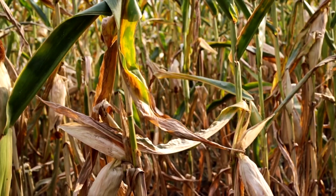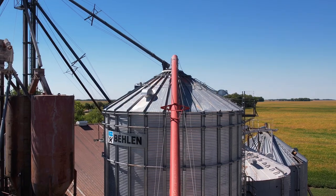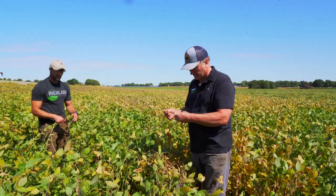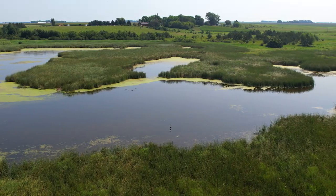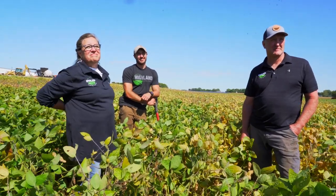Rain in our area is usually about 30, 34 inches. This year so far, we've had 10. So we're having to think differently, as the climate is obviously affecting us differently than it had at the beginning of our career 35 years ago. So we're going to pay attention to things like soil health, water quality. We're going to work hard to make the right choices and decisions.